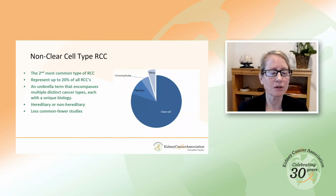Non-clear cell type renal cell carcinoma, which is the topic of this presentation, is the second most common type of renal cell carcinoma and represents up to 20% of all renal cell carcinomas. It really is an umbrella term that encompasses multiple distinct cancer types, each with a unique biology. Like clear cell renal cell carcinoma, non-clear cell renal cell carcinoma can be caused by both hereditary and non-hereditary genetic changes. Since it's a much rarer group of cancers, it has not been studied as much.